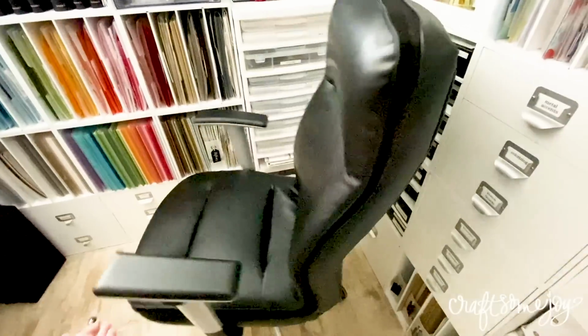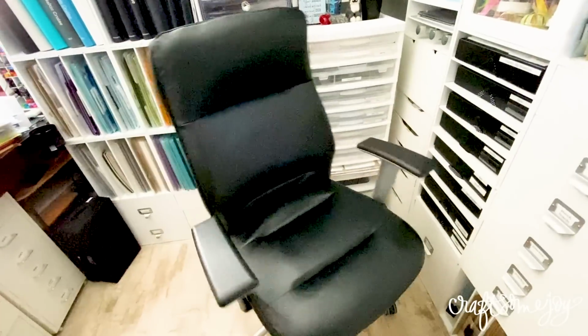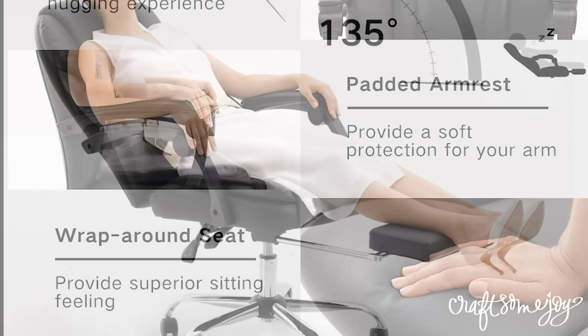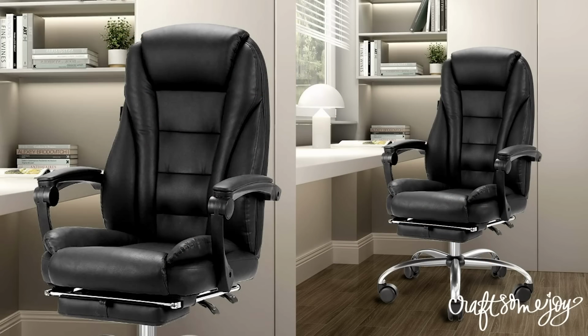But now, since my daughter has joined me in my craft space, I actually need to order another chair. So this time I am trying one with a little more cushion in the seat, and it has the added feature of being able to recline. It has some great reviews, so I'm looking forward to testing it out.